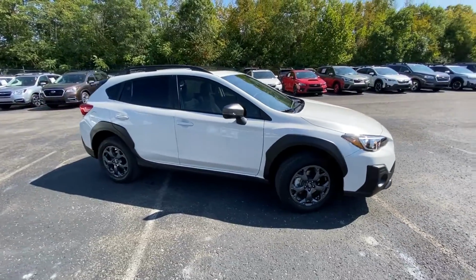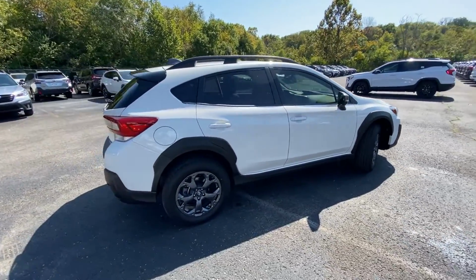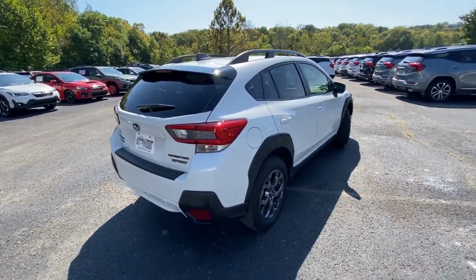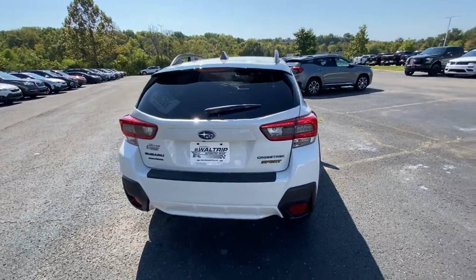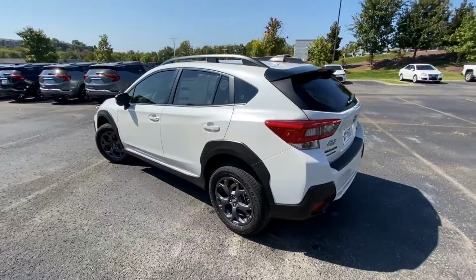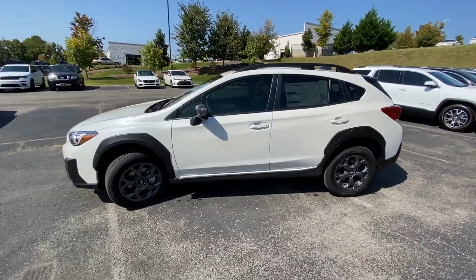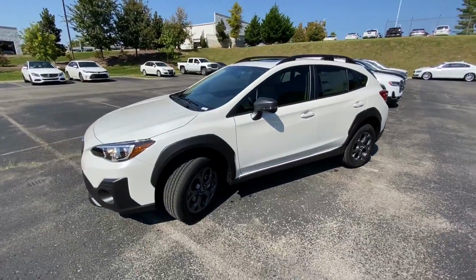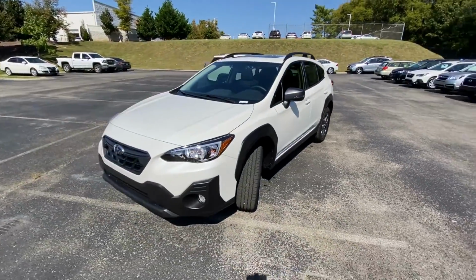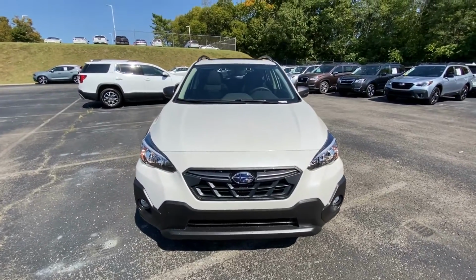Here we have the all-new 2021 Subaru Crosstrek Sport. And this one comes in crystal white pearl. And it's got that all-new 2.5 liter 4-cylinder engine, mated to a CVT, that allows the Crosstrek to get 182 horsepower. I just love that paint.